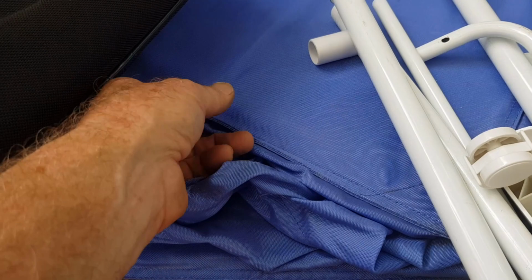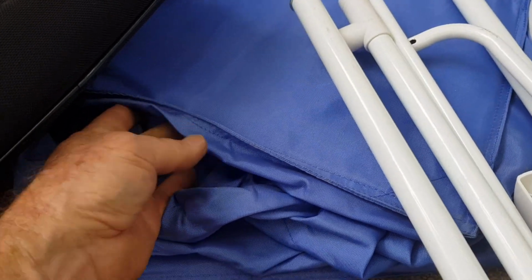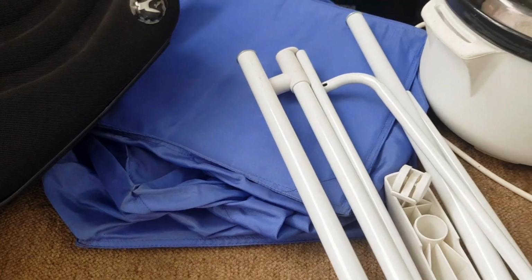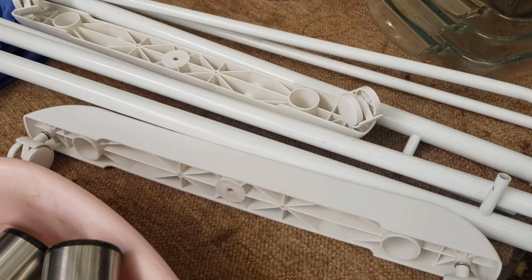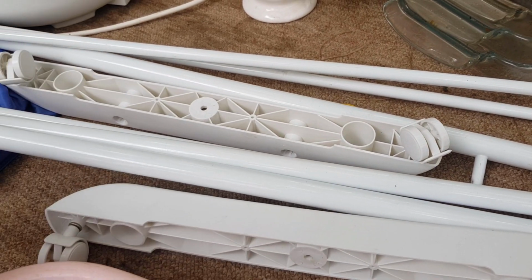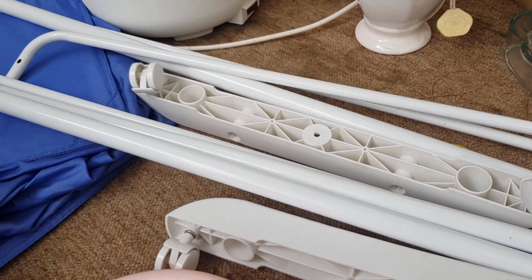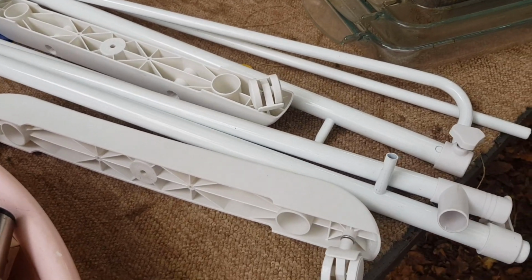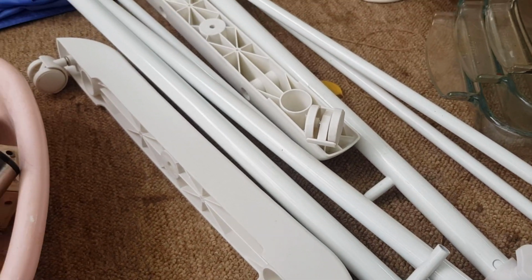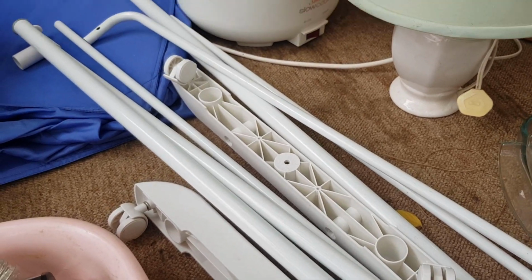I think that's just a fold-out camping laundry hamper, and if that's not damaged, we'll certainly sell that. If not, give it away. This frame here, I suspect, is like a camping wardrobe, just a frame to hang clothes on. I will assemble that and see if it's not damaged. But even if it is damaged, the steel pipes could go as shred, so it certainly won't go into landfill.